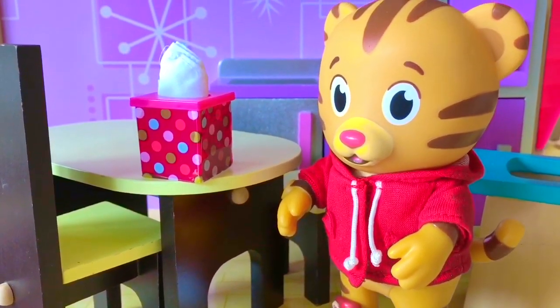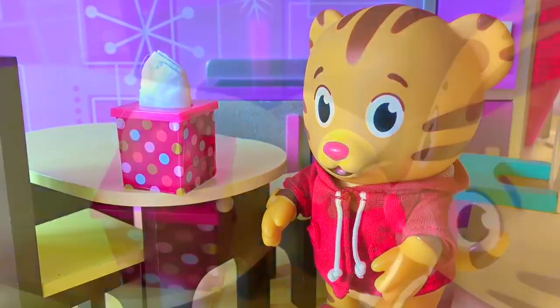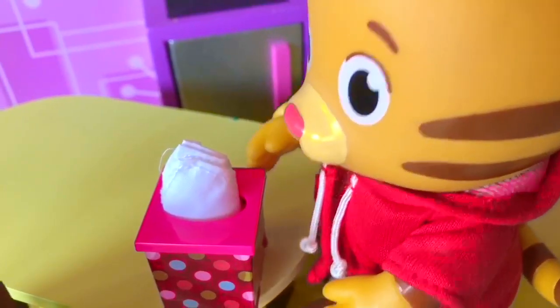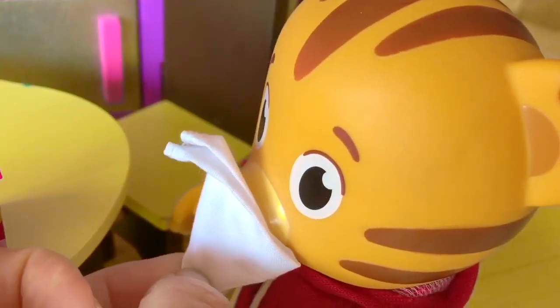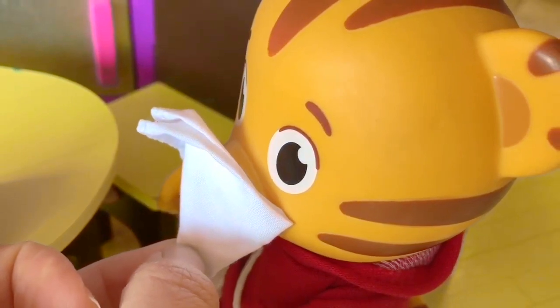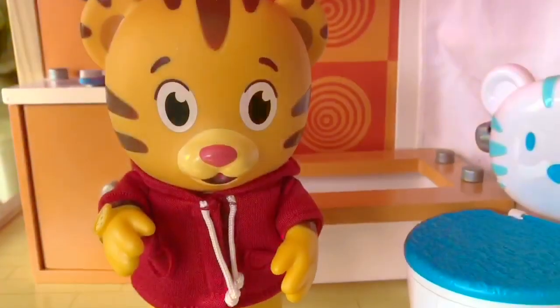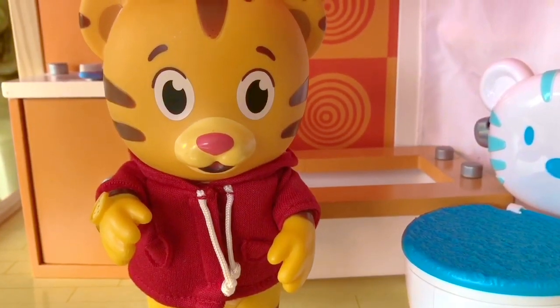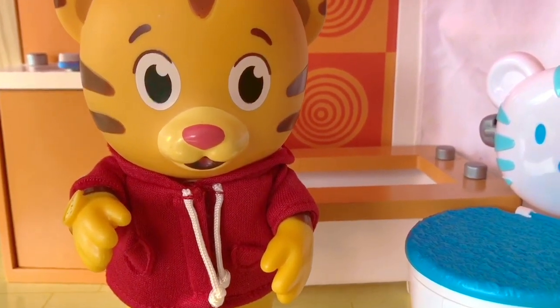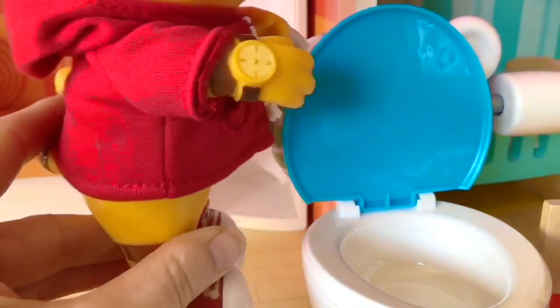Daniel Tiger has a runny nose, so he's going to grab some Kleenex and blow his nose. We're going to talk about the importance of hand washing and how to do it properly. Once Daniel Tiger is finished blowing his nose, he needs to go wash his hands so he doesn't spread germs to others around him. It's also important to wash your hands after using the restroom.